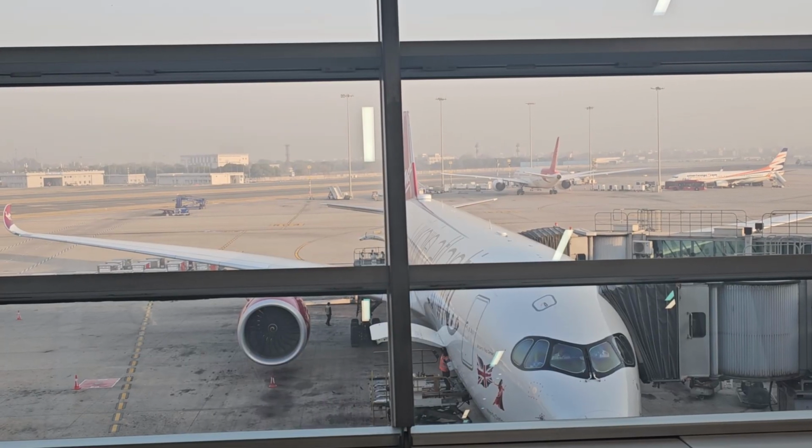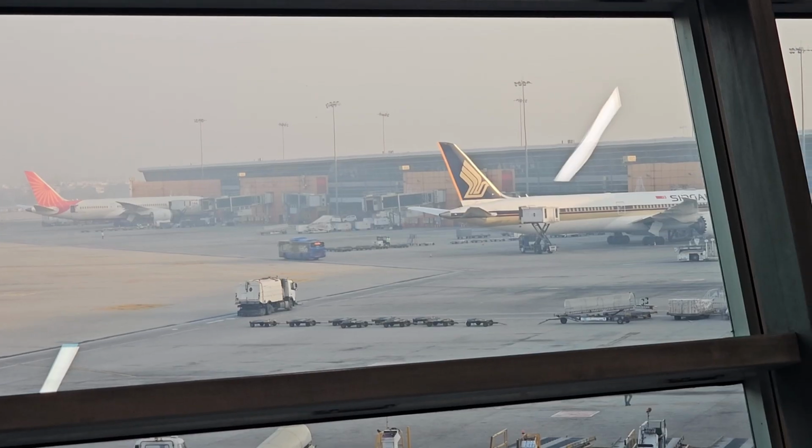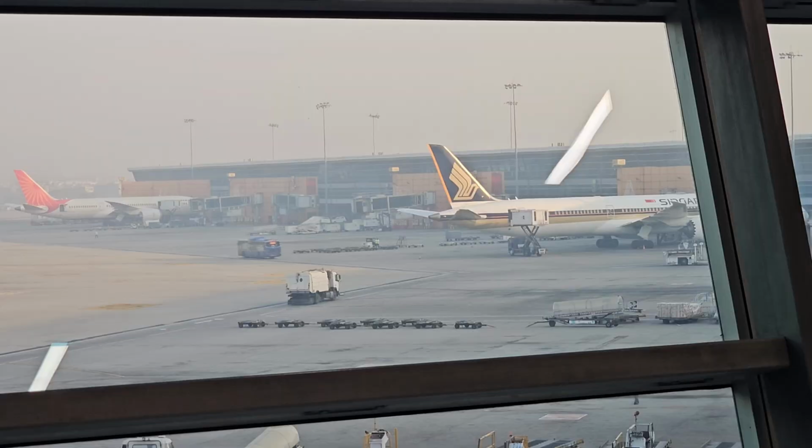Good morning from Delhi, flying the new Air India A320neo today, and this time flying internationally, flying to Bangkok today. But what I'm impressed about here is this huge window when I came up. It's huge. It's great for plane spotting, and it's great for seeing planes outside. So really curious to see what Air India's new A320neo business class has to offer. So I'm going to fly all the way to Bangkok today. So let's do this. Let's go.